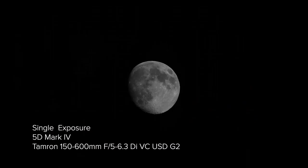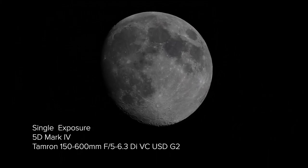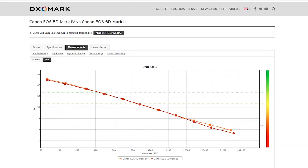The first DxO Mark value that is of importance for astrophotography is a rating of the sensor's signal-to-noise ratio, or SNR. DxO Mark describes signal-to-noise ratio as how much noise is present in an image compared to the actual image information or signal. The higher the SNR value, the better the image quality, as detail is not drowned out by noise. In this category, the 5D Mark IV performs slightly better at lower ISO values, while the 6D Mark II performs better at the higher expanded ISO values.